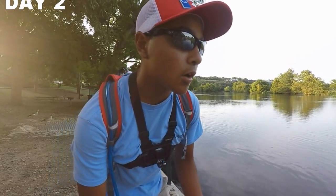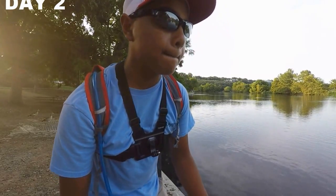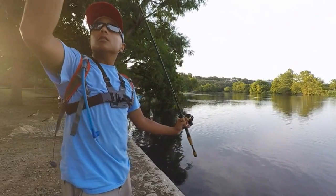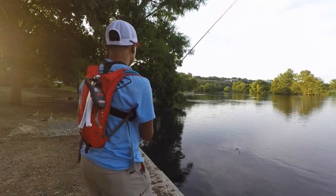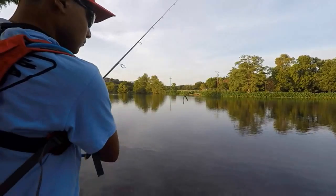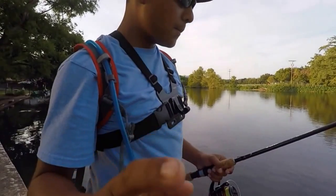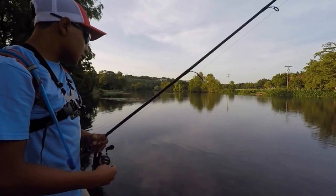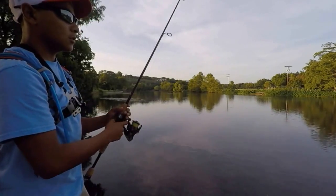Alrighty guys, so day 2 out here, same spot. Polarized glasses on this time. Nika rig. See what we can get. Okay, so seeing a lot of bigger bluegill patrolling these banks, but I'm not seeing a lot of largemouth, so that could be a potential issue for us today.